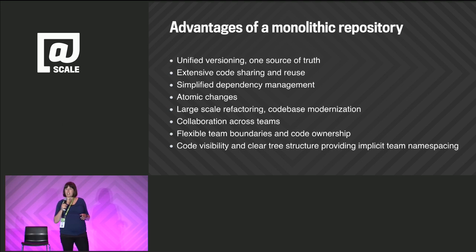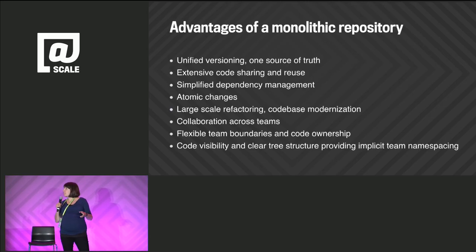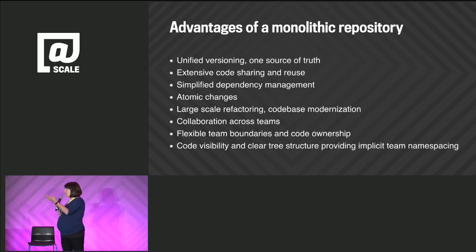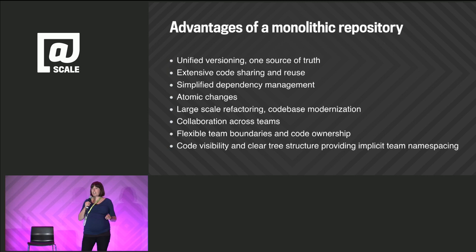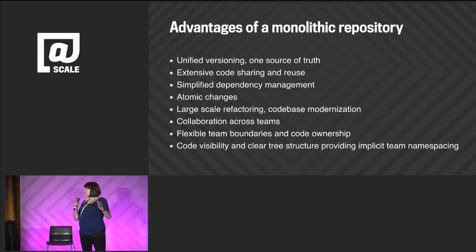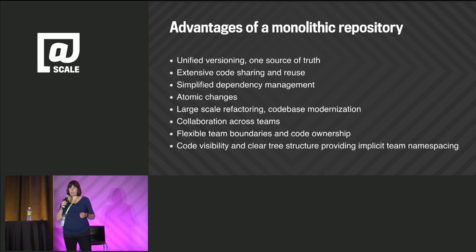Atomic changes. This is the ability to make a very large change and have it land as a consistent single operation in the code base. This is really good for large-scale refactoring and collaboration across teams. Everyone can see what everyone else is doing. Everyone can share code if they want to. You can fix bugs in other teams' code if you find them, and so on. Flexible team boundaries and code ownership. You don't need to decide where repository boundaries lie because everything is in one repository. And it also makes it easier to reason about the relationship between pieces of code, since there's a clear tree structure, and directories provide implicit team namespacing. So I'm going to talk a little bit more about a few of these advantages.